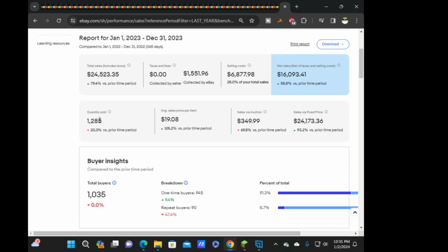So you see, quantity sold 1,285, which is actually down 20%. But my average sales price is way up, as you can see, at $19.08, up 125%. As you figure, in 2022, I think I sold pretty much all patches. I didn't sell a ton of pallet stuff, because I don't even think in '22 I did pallets. It was kind of just whatever random trash find that was worth more, and an occasional Goodwill thing.